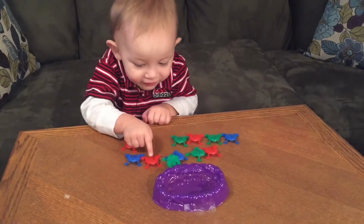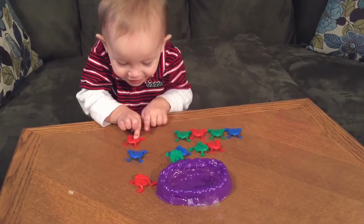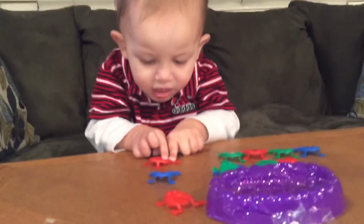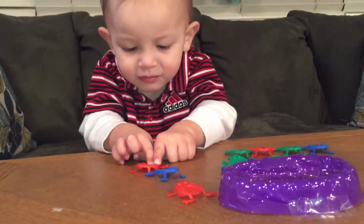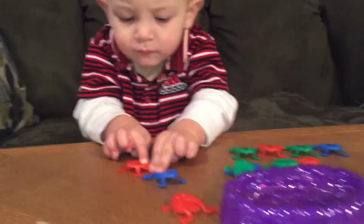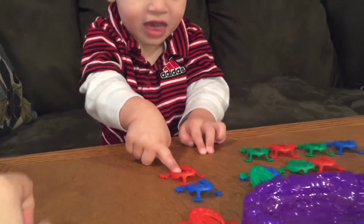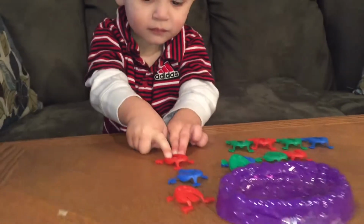Go, baby, go. Go, baby, go. Push it. Push it. Push it. Want me to help you? Leave it, do it. And push it. Like this. Push it right there. There you go. You gotta slide it back. There you go. Good.